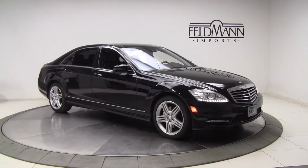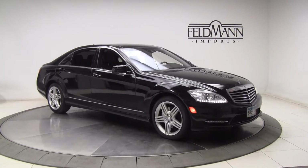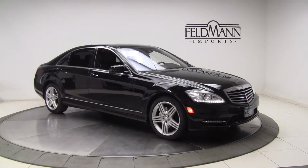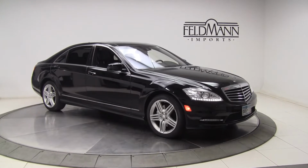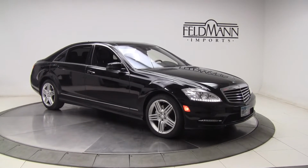Today we're taking a look at a 2013 S550 4MATIC. This one's black. Underneath the hood is a 4.7 V8 twin turbo pushing out 429 horsepower and 516 pounds of torque. This one comes with the sports package, which is going to give you 19-inch 5-spoke AMG wheels. The tires are in good condition.